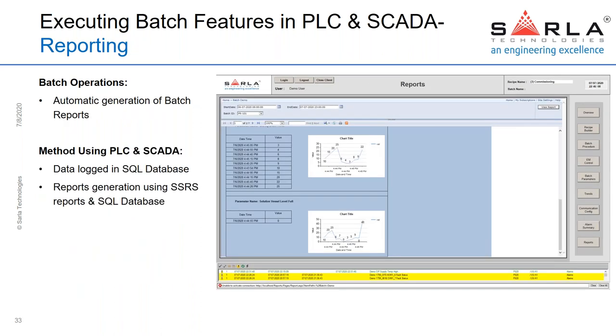One of the important parts of the batch application is the reporting. We can create customized reports. Instead of using the standard batch reports, which are typically production reports, production development reports, plant operator reports or audit trail, we can create our own reports within the PLC SCADA application and the SQL database. SSRS reports can be used here, and we can customize those reports as per our requirements, considering the standard requirements.